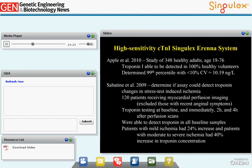So a little background about the high-sensitivity troponin assay from Singulex that was used in this study. A study by Apple in 2010 looked at determining the levels of troponin in a healthy adult population, and they studied 348 adults. And were able to detect troponin I in all of those healthy adults, and determined that the 99th percentile value with a less than 10% coefficient of variance was 10.19 nanograms per liter.